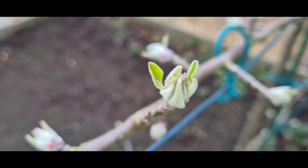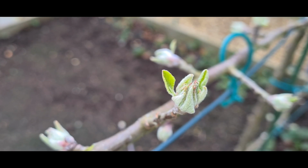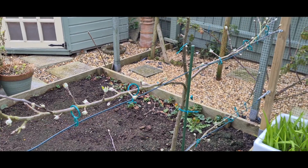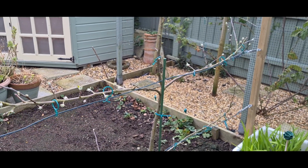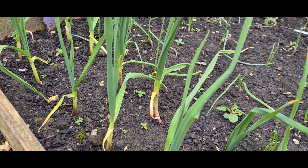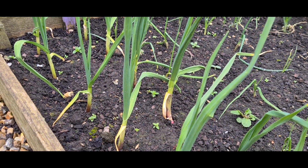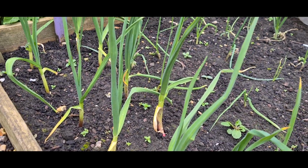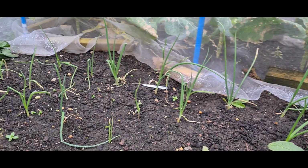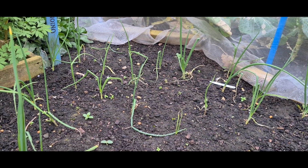So the apples are starting to open up their leaves, so there'll be some blossom on there soon. So I'm hoping this year I may actually have some apples. So it's looking healthy. I've got a lot of weeding to do, it's just been so wet. But this is the garlic. Garlic is definitely romping away now, looking really good. Some of the onions are looking quite strong. These are the ones that Paddy sat on, but they're recovering slowly.